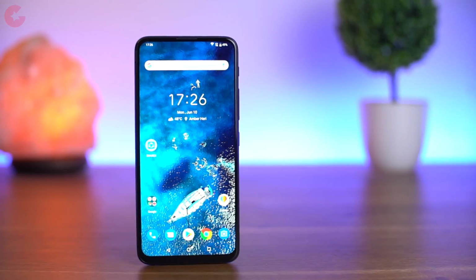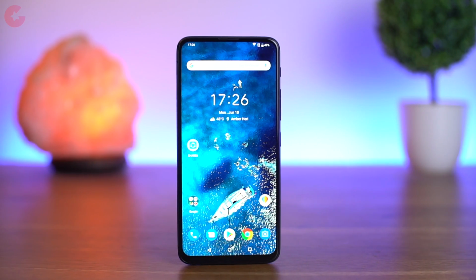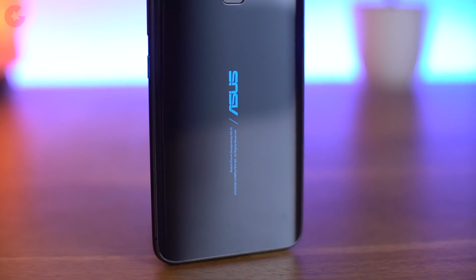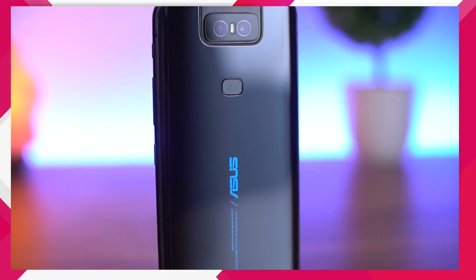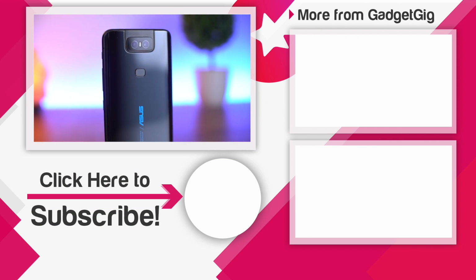So to sum it up, we definitely recommend this phone for gaming, and if you're into hardcore gaming and play a lot of games on your phone, then this phone will not disappoint you. So that's it guys, this was the gaming, benchmark, heating and battery test of the Asus 6Z. Let us know if you have any questions about this phone, and also stay tuned for more videos on this phone, which includes camera review and comparison with other phones.